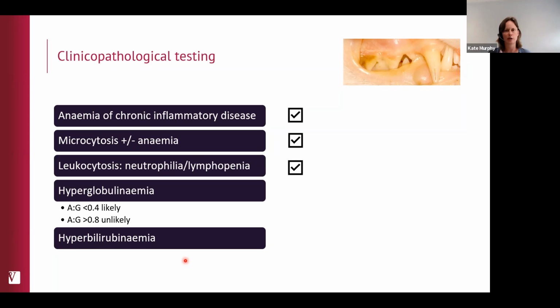When we look at the white cell picture, we typically see a leukocytosis due to a neutrophilia, and these cats will typically have a lymphopenia. So it's, again, just a tick in the box, not a specific finding for FIP, but a feature that we tend to see.